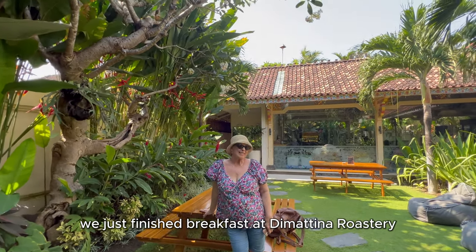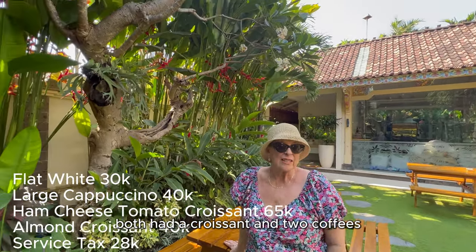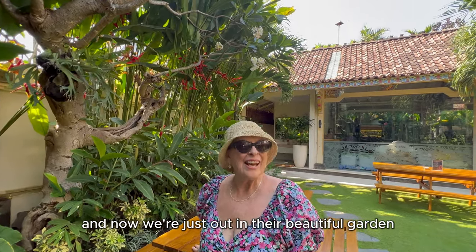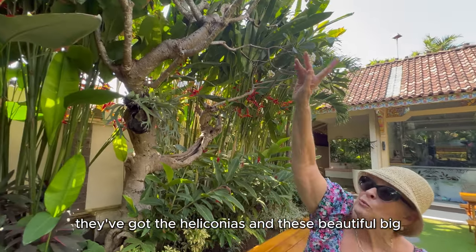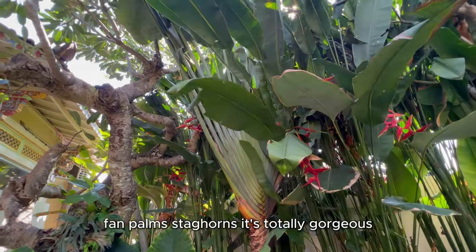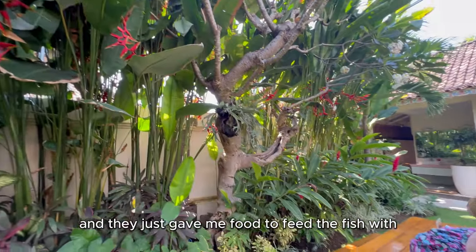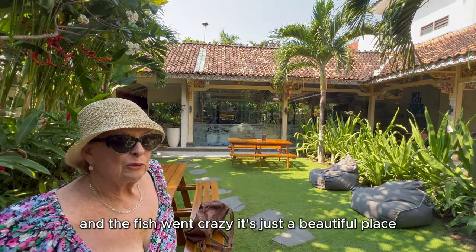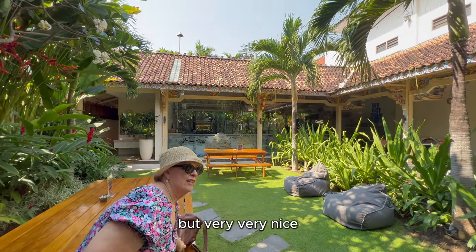We've just finished breakfast at Dimattinas Roastery. Both had a croissant and two coffees. Came to about $20 or something, and now we're just out in their beautiful garden. They've got the heliconias and these beautiful big, I don't know, banana plants, band palm or whatever. Band palm, stag horns, it's absolutely gorgeous. And they just gave me food to feed the fish with, and the fish went crazy. It's just a beautiful place, quite a big coffee shop, but very, very nice.